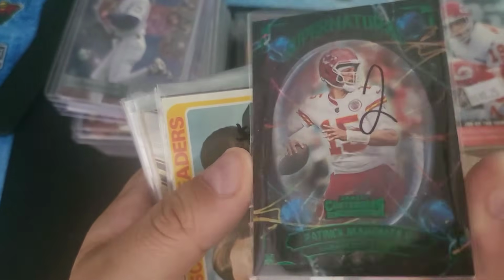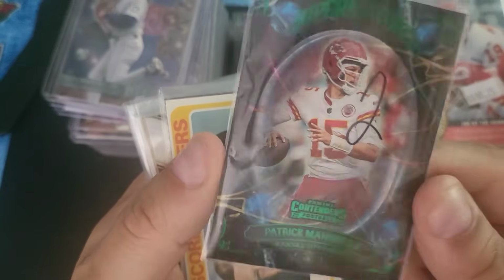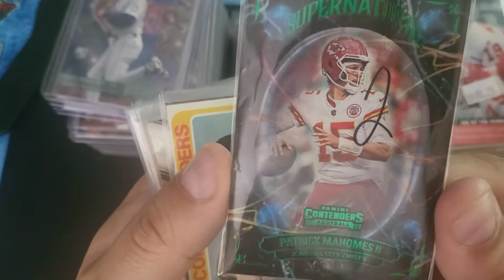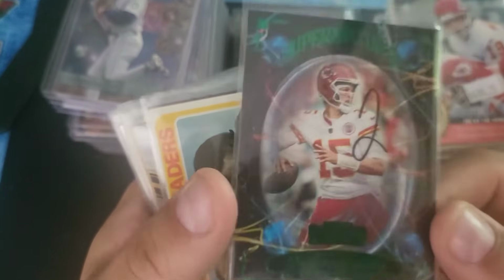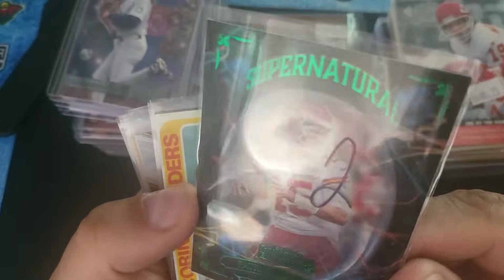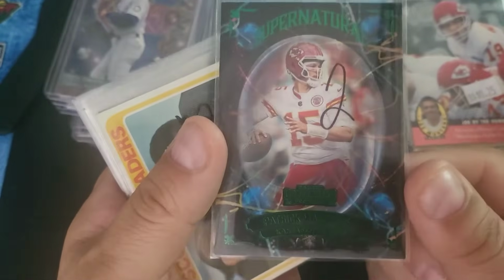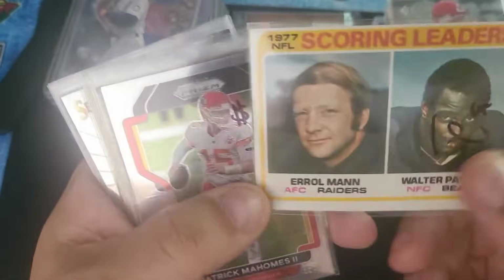Green Supernatural Patty. I love the design. I've always loved the design of this card. It's pretty cool. It features the player in either a bubble or a looking glass or whatever. And then the green foil parallel just makes it look cooler, spookier, whatever you want to call it. So $1 for that nice Patty insert.